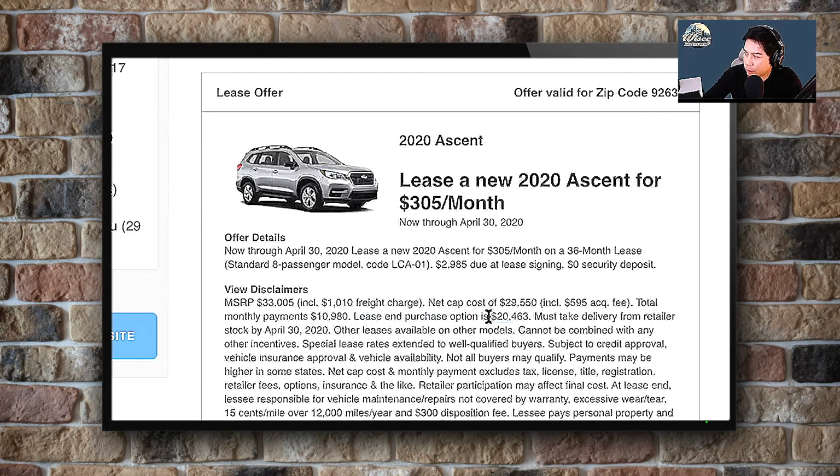So we have the residual at $20,463. What's the term on this baby? The term is going to be 36 months, and how many miles? 12,000 miles per year, $300 disposition fee. And this is good through April 30th. Okay, so I have a baseline now of what a lease deal is on a Subaru Ascent.